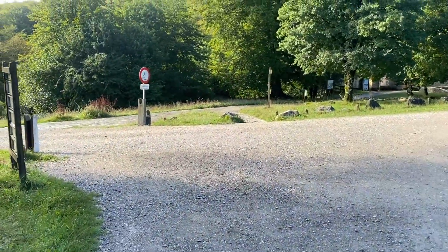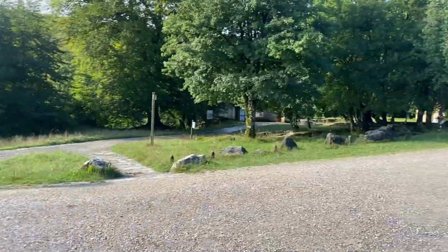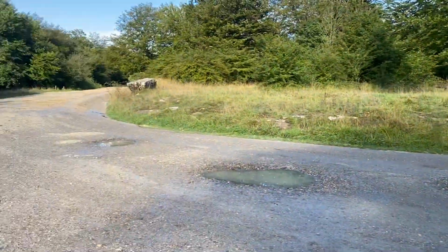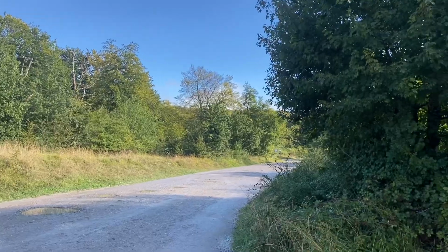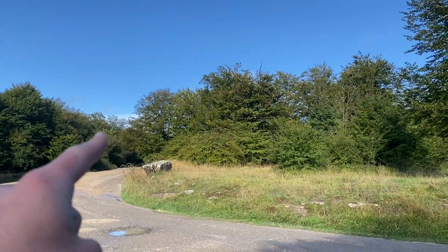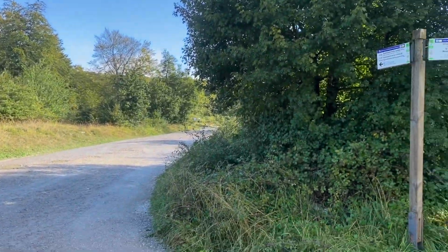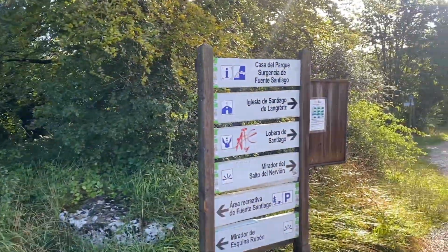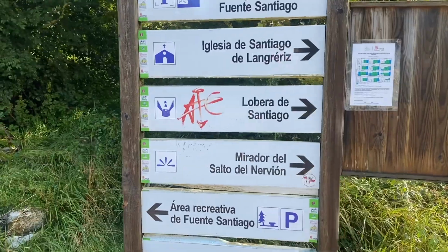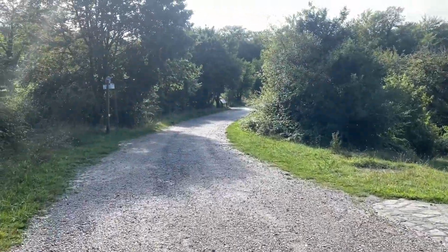What's already a good sign is I can hear a river down there, which is definitely flowing. Follow the signs for the parking. Pretty pothole road. I was a bit nervous in my little hire car, but made it to the parking. There's actually 3 parking lots, so you can park all the way down the end of the road, make it about a 10k return walk, or from here, the shortest, a 4k return walk. Various signs. The Mirador del Salto Nervión, Mirador meaning lookout. It's a visitor centre. Let's go check it out.